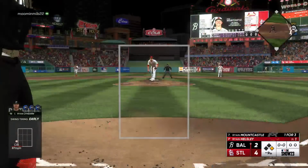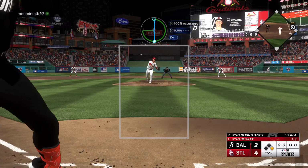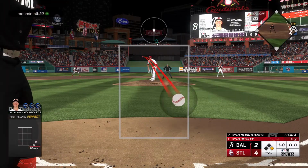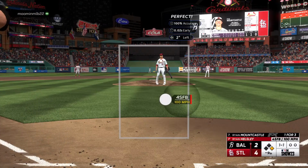Having himself a really nice game at the plate. Really nice job staying up the middle with his approach. He didn't try to do too much with the pitch, just shot it through the infield. Mountcastle, the next to hit, takes ball one. Next offering is in for a strike.